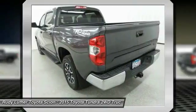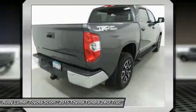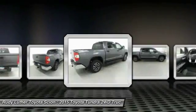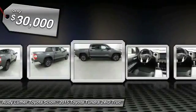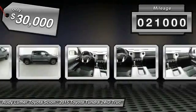With a towing capacity of up to 10,000-plus pounds and a payload capacity of over 2,000 pounds, the Tundra is the perfect mix of power and efficiency and is priced below $30,000. This vehicle has less than 25,000 miles.